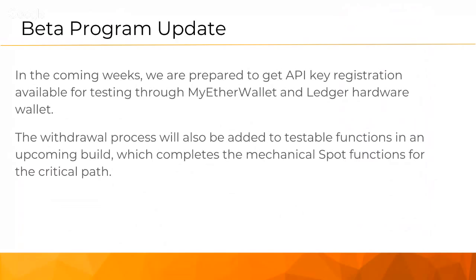And we also have to, of course, finish the withdrawal process, because the critical path is registering and transferring funds from your wallet to Plasma to be tradable, and then also pulling the funds from Plasma back over to your wallet. These are the entire critical mechanical functions that are needed, and this withdrawal that's being finished now is really completing that basic mechanical process.